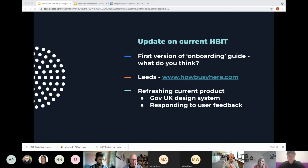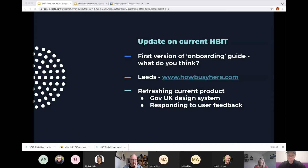We have released the first version of what we're calling the onboarding guide. I'll share the link to that in the chat. It'll also be in a blog that's going out on our MHCLG project page. We'd be really keen to get your feedback on what you think of the onboarding guide. Does it give you the type of information that you think you need to scale this up within your area? I'm already involving people like Mike and Paul Armstrong who are looking at it in their areas, but let me know what you think as well.